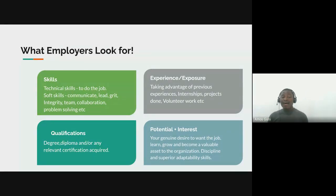Yeah. The third one is qualifications. And I know we're in a space where papers don't speak much, but allow me to say it will be important for recruiters to align with candidates in terms of what qualifications they have, in terms of formal training that is relevant for the job. So it could be a degree, a diploma, or any relevant professional qualification that you think might be relevant. And nowadays, because of remote working and remote learning, you can sign into many online courses that will boost your professional development to the extent that you can have a conversation.